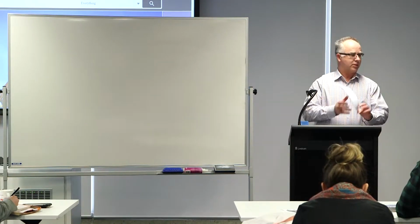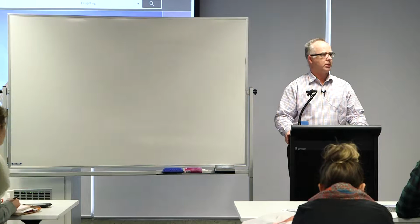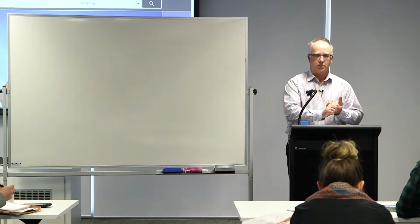But I can't do a PowerPoint because it's literally all just scribble, so that's why the whiteboard's here. So the two main things we're looking at for bushfire protection is how you actually construct the building to make it bushfire resistant. Now, we're not saying it's bushfire proof.